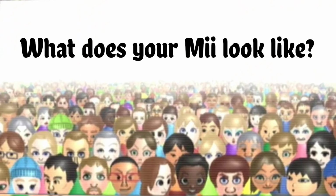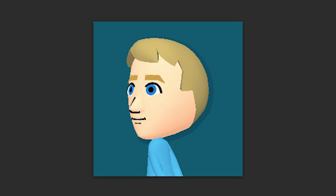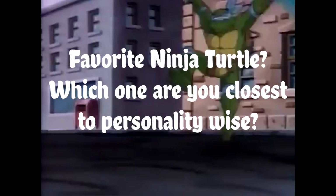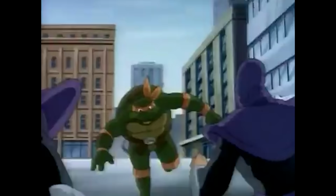What does your me look like? Favorite Ninja Turtle, and which one do you align most closely with personality-wise? Favorite was always Michelangelo growing up because he was fun and seemed the most into pizza, which were important factors for me. Today I might align more with Donatello because I vibe with his resourcefulness. I also like that he does machines.